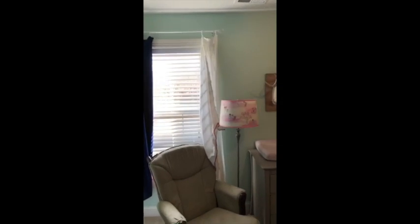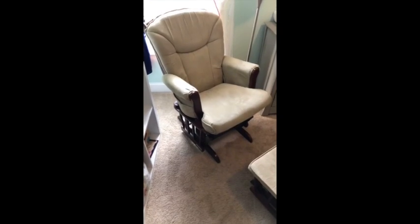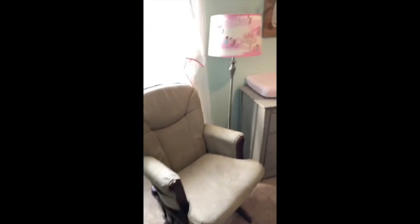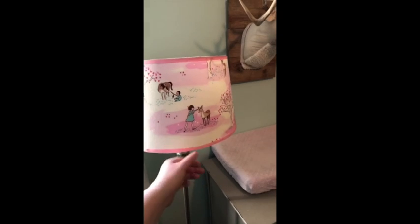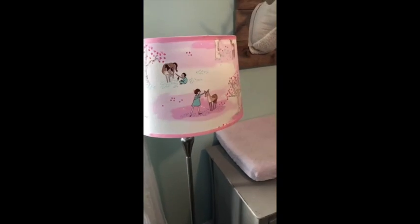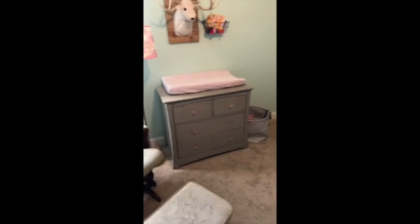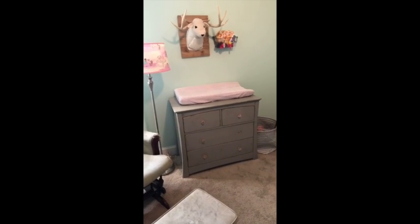And then what else did I do in here? This is old and got stains all over it. It is such a trash chair. Whenever she stops rocking to sleep, we're just going to toss it because it's so broken. This is an old lamp from college, and I used this cute fabric over the lamp. And most of the stuff in this room is on the blog. I chalk painted the furniture with a custom color that I made.